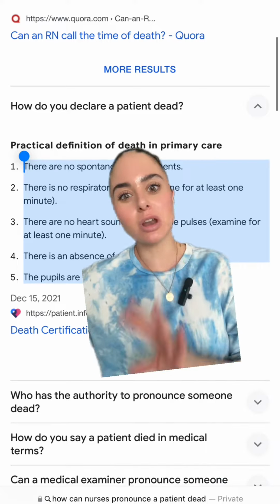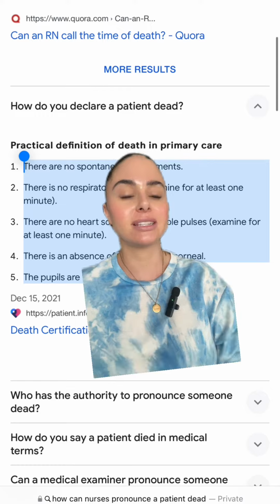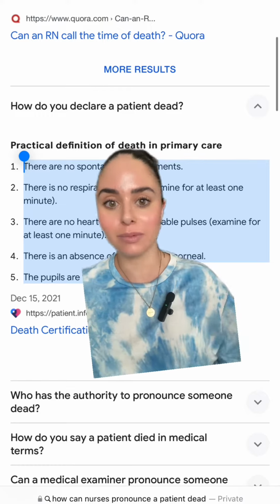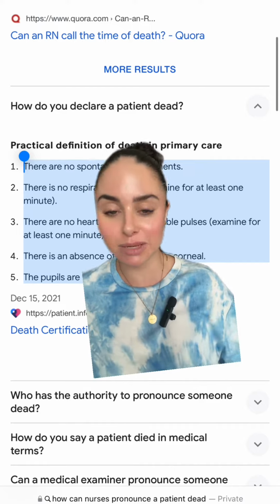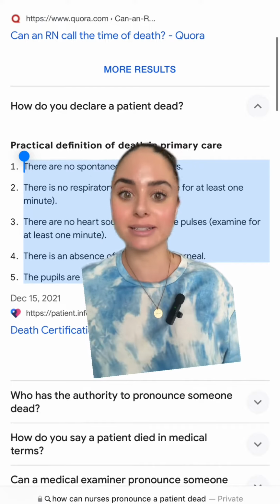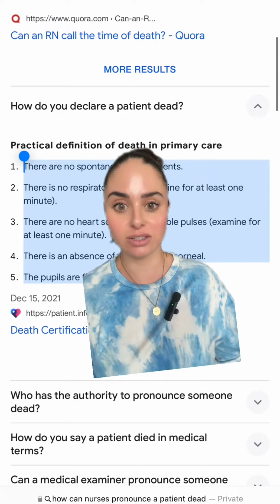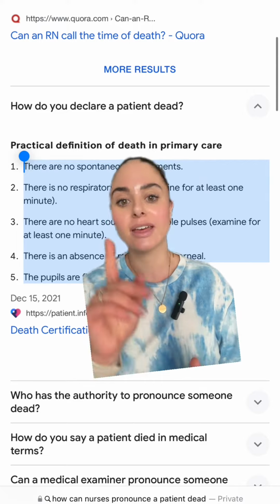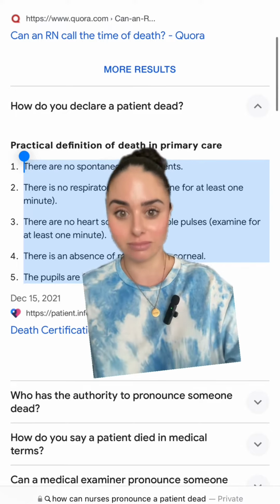Some deaths that we would not pronounce as nurses would be if a patient, let's say, comes in from the ER, goes to the ICU, they code unexpectedly, we're doing CPR, we can't achieve ROSC, and the family or providers make the collective decision to not attempt any more CPR measures. That would be an example of where the provider would pronounce that patient that has passed.